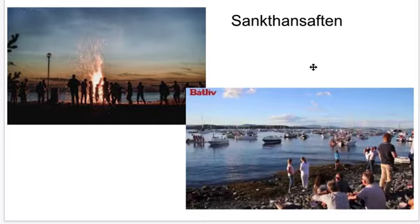And what they do during Sankthansaften is everybody goes out in their boats. They build big bonfires on the beaches because there's beaches everywhere. This is actually one of the smaller bonfires. They have huge pallets and piles of wood that they will burn, and everybody goes down to the beach and has a picnic to watch all of the bonfires. And that is in the summer. And a long time ago they used to do this because the bonfires would represent burning away bad spirits and keeping them away.